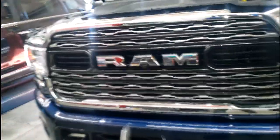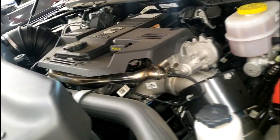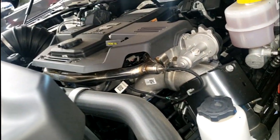Alright guys, let's go in the back and find out what they doing back here in the used car department. Hey, somebody traded in a Ram. A big body Ram too, guys. Uh-oh. It's got the Cummins diesel, guys. 6.7 turbo diesel. They're getting ready to do some maintenance on it, so it must be going right back on the lot as soon as they do the oil change.